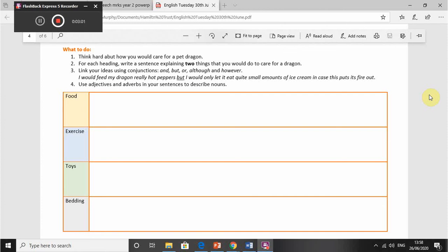And when we're writing our sentences, I want you to make sure that you've got capital letters, full stops, and you can add in as much description as possible. Think about the exercise. It's not just going to be a dog that can run. It might be able to fly. It might even be able to transcend into different universes. Think about the toys that it might need. It's not going to want tiny little toys if it's a dragon. So think about the adjectives you could use to describe size.